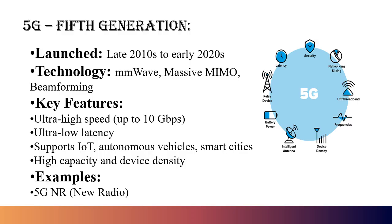And then we will see the challenges and limitations of 5G. First, there is a coverage versus capacity trade-off. mmWave gives speed but short range, requiring many small cells. Cost and densification: installing many small cells and fiber backhaul is expensive.